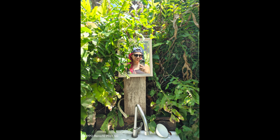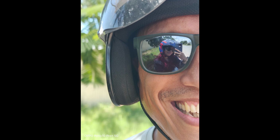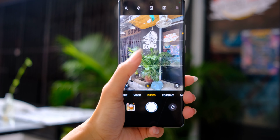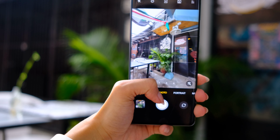In this photo, I'm using an actual frame to frame me in this mirror selfie that I took. I do this a lot and I feel like it's a fun little photo trick and it gets the point across. And pro tip, there is a grid line option on the OPPO Reno10 Pro Plus 5G, and this will help you practice the rule of thirds just so you're better able to compose whatever photo you're taking.